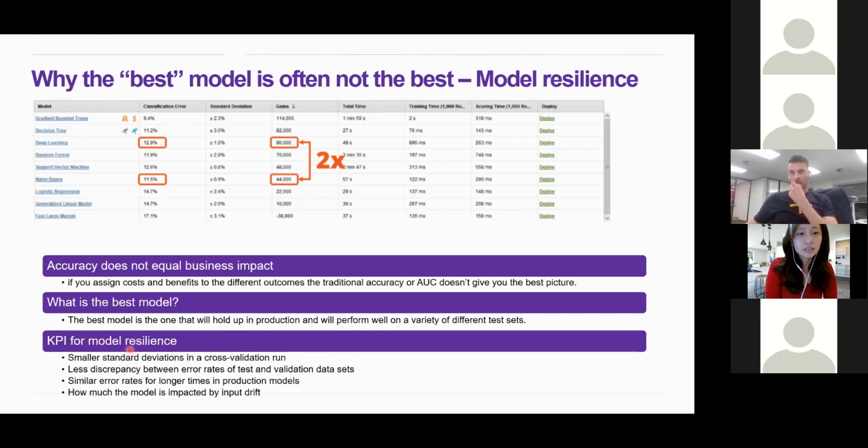Now, in terms of what should be the KPIs for a resilient model, there are some great examples. Smaller standard deviations in a cross-validation run, which is a tick for the model development phase. Less discrepancy between error rates of test and validation data sets. That is still a tick for the development phase. But then come similar error rates for a longer time in the production model. That basically means when the model is in production over time, how does it keep up with error rates, which you can't test when you are just in a development phase.